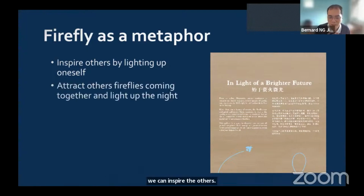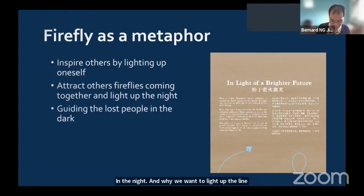Second, the one who inspires our love will attract the other fireflies. The others will shine themselves and come together to form a bigger and brighter spot in the night. And why do we want to light up the night? Because we want to guide the lost people, the ones who lost their direction in the dark. So it's so important, because in recent years, we faced a lot of wars, the Ukraine war, the Gaza war, and then a lot of natural disasters, the refugee crisis. A lot of the time, it brings disappointment. It discourages us when we see this kind of chaotic environment happening around us.